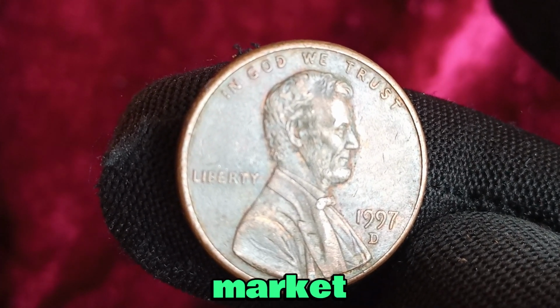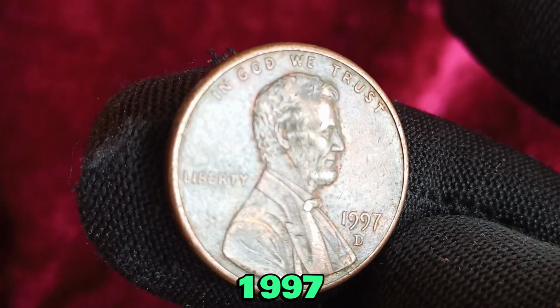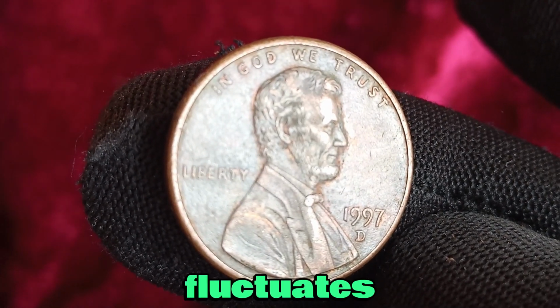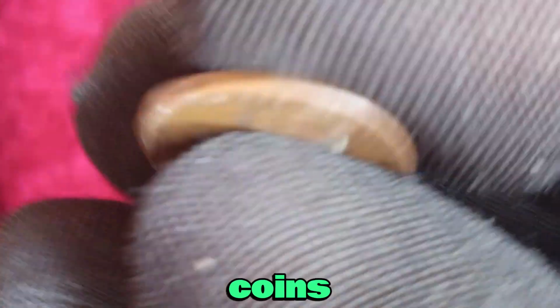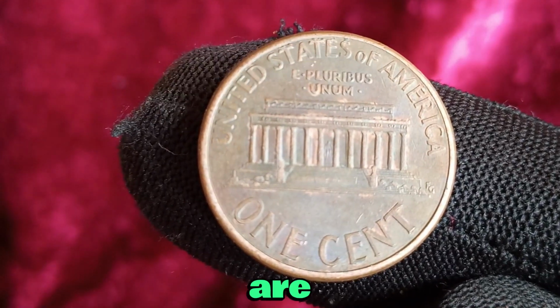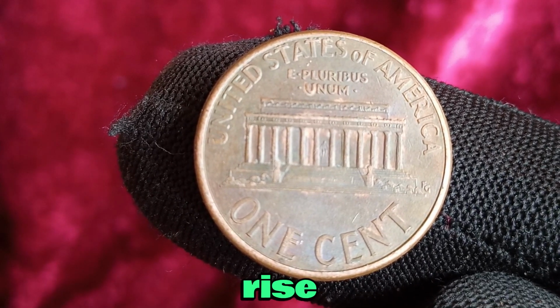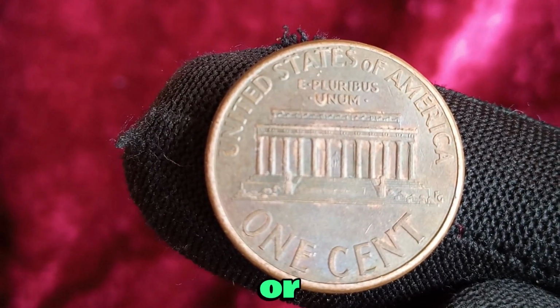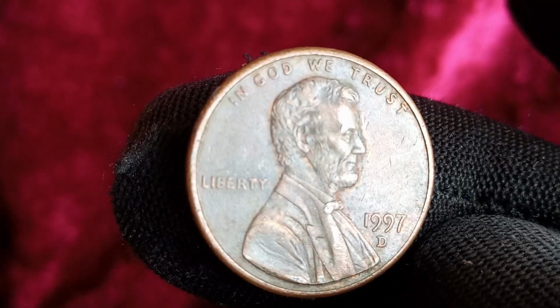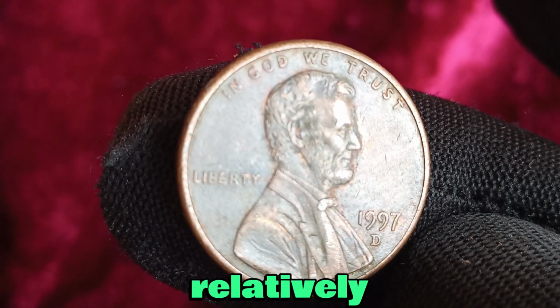What affects the market value of the 1997 D Lincoln penny? The value fluctuates due to several factors. The market for coins is heavily influenced by supply and demand. If more people are looking to collect 1997 D pennies, the price will rise, especially for those in good condition or with unique features. Conversely, if fewer collectors are interested, the price may stay relatively low.